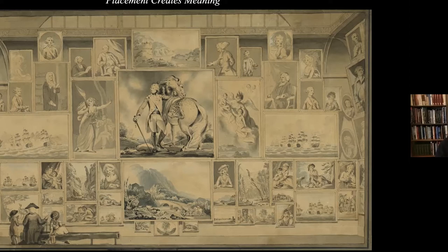And studying lost displays also teaches us how placement creates meaning. How the choice of where to put an object says something about the artwork and about the world around you. In this particular example, we're going to be seeing a lot of equestrian portraits tonight. And this particular equestrian portrait that's at the center of it, it's the largest picture on the wall. It's centrally located. And that is in part because the subject is the Prince of Wales. And so he's the most socially important person in this display, and he gets the center billing.